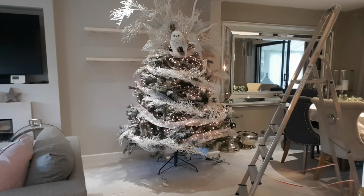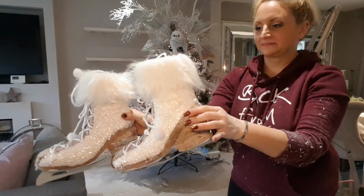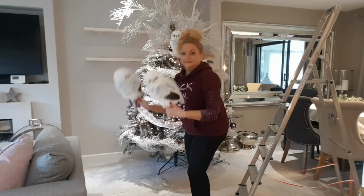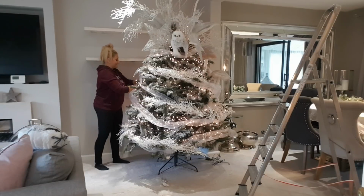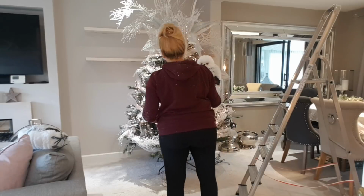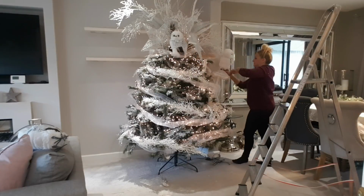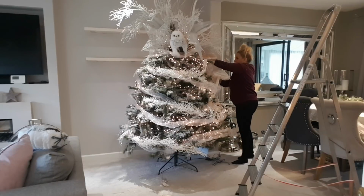Well, here goes. It's the big stuff. I've got these ice skates, I've got the owls, and I start to place the big stuff first. And I then move down to smaller and smaller, and I use the smaller stuff as fillers. But I try and space it out so it doesn't matter what angle you look at the tree from, obviously apart from the back.